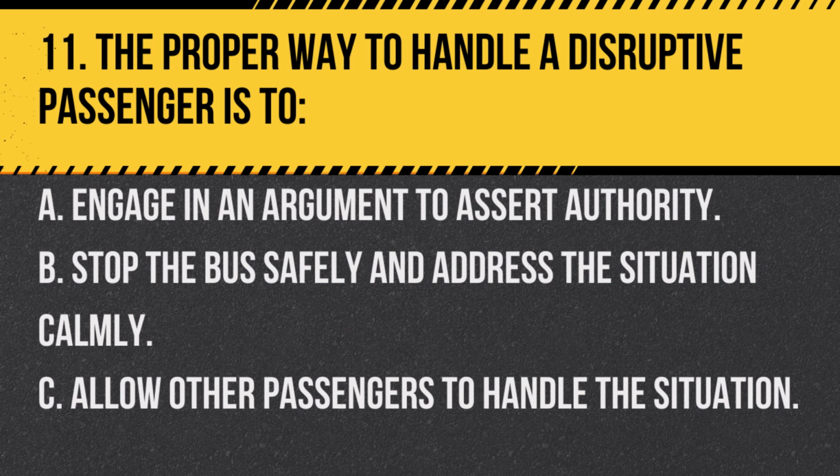Question 11. The proper way to handle a disruptive passenger is to: A. Engage in an argument to assert authority. B. Stop the bus safely and address the situation calmly. C. Allow other passengers to handle the situation. Answer: B. Stop the bus safely and address the situation calmly.